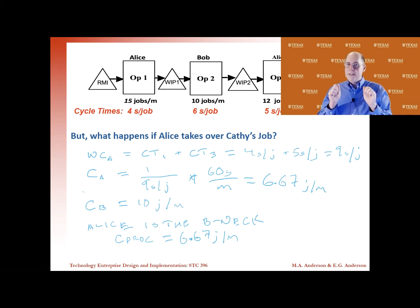This is why we always say resources are the bottleneck. And it's because they can be doing more than one operation. And particularly in services, this is very, very common.